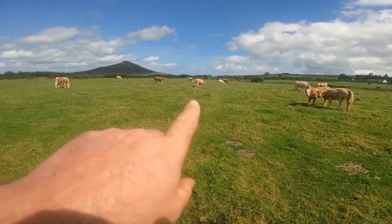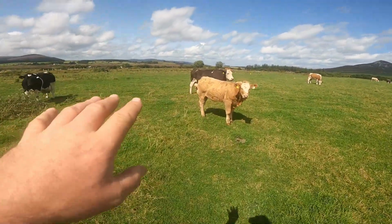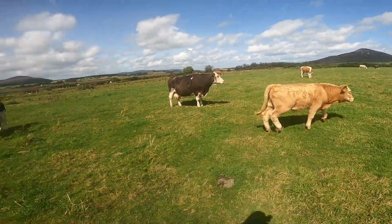Maybe you can't really see in the camera, but when you see them walking, you can actually see they're mostly lads. They're a bit hairy there at the minute because they're probably a little bit hungry. They could be doing with a bit of meal.